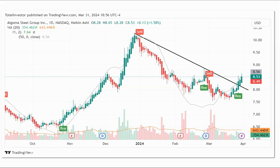Okay, so let's start off with the very first one here. By the way, before I go any further, keep in mind that this is for educational purposes only. It should not be used as financial advice. And let's get started to review these charts.